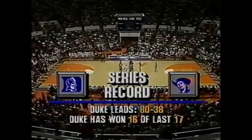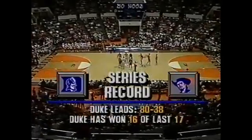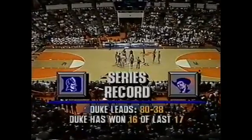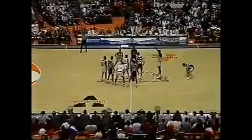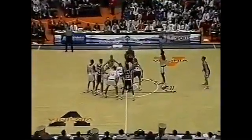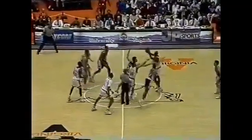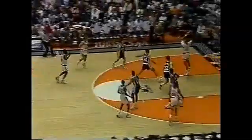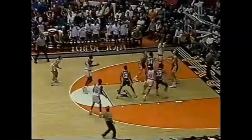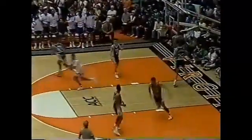The series record weighted heavily in Duke's favor, and last year on this floor, the Cavaliers won to snap that 16-game Duke winning streak in this series. Veteran ACC official Lenny Wirtz is working his 21st season of ACC basketball today. He's working with John Moreau and Larry Rose. Lenny Wirtz tosses it up, and the Cavaliers win the opening tip, and quickly it goes into Kenny Turner. And he puts Virginia on top.